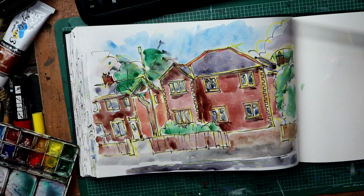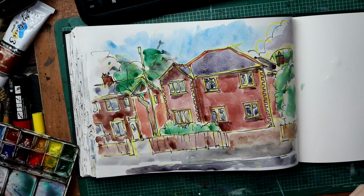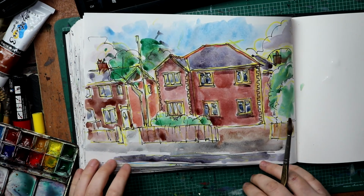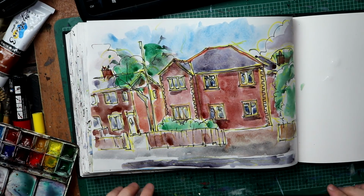Right, so that's it for today. I better go wash some sushi rice. Yeah, okay, the contrast is a bit much looking at the screen. I promise that the contrast isn't as contrasty in real life, it just looks very contrasty on the camera.